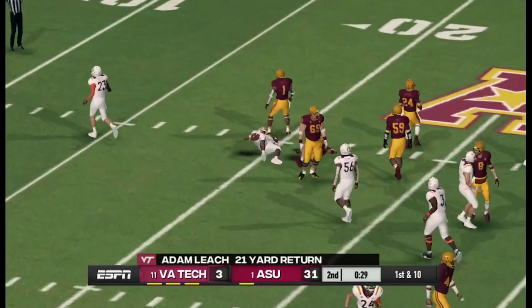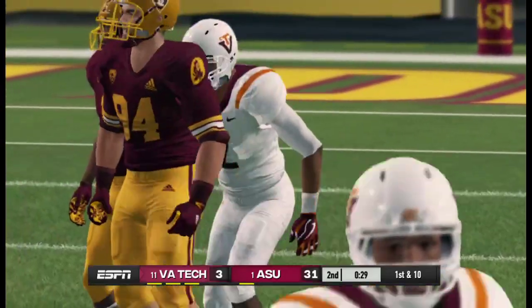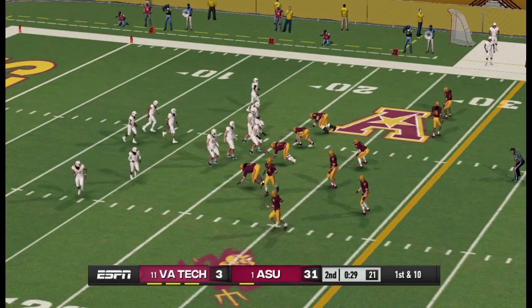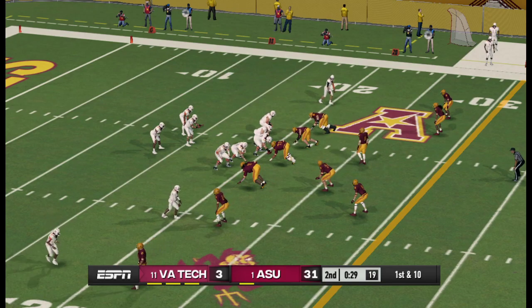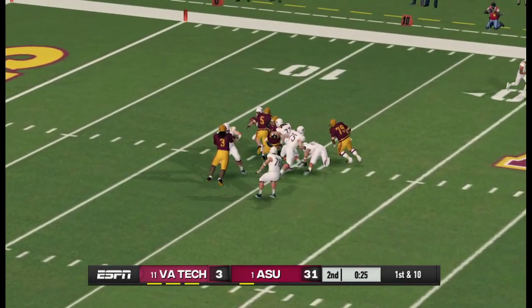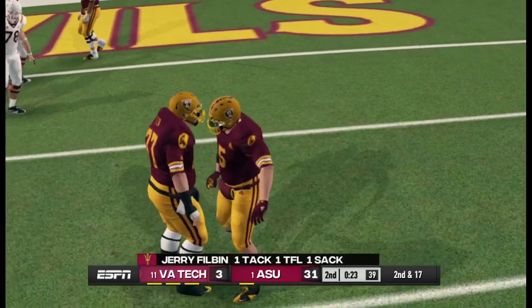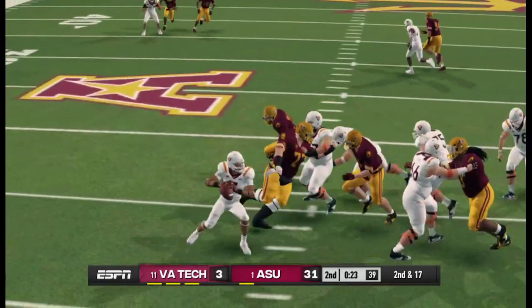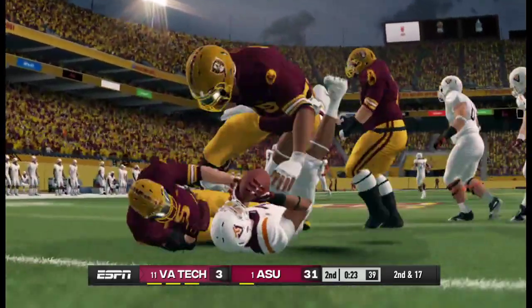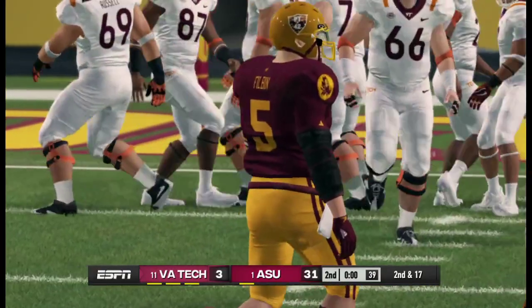They bring it out. And Adam Leach is only going to get 21 yards. He's hit. And they're going to have it 1st and 10 from the 20. 29 seconds left. They do have all 3 timeouts. Odin drops back. He's looking. He's panicking, and he's going down. He's sacked. That's Jerry Philbin, the defensive tackle, with his first tackle and sack of the game. Brings up 2nd and 17 as the Hokies haven't taken a timeout yet, so they're just going to take it to halftime on that.